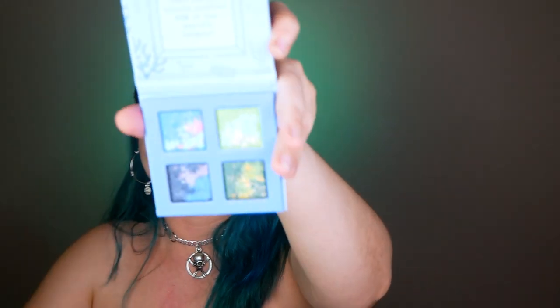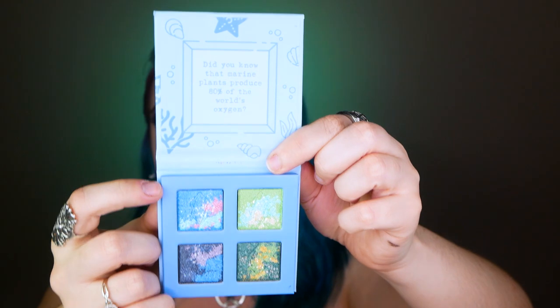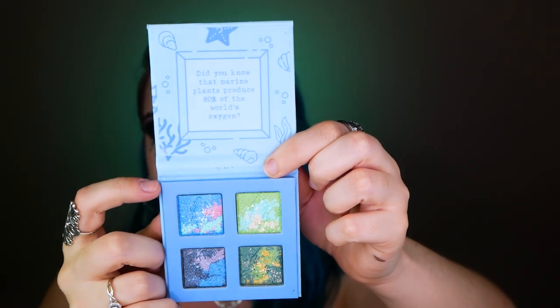Now when it comes to the colors, they are so stunning. I didn't even swatch them because I don't want to destroy the pattern. Again, look at it, it's so, so beautiful. But I feel that according to the way that I'm swatching it, I will get a different color. For example, here, I might be able to get blue, green, and kind of this pinkish red.